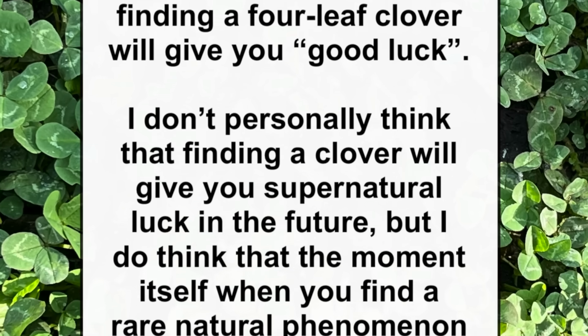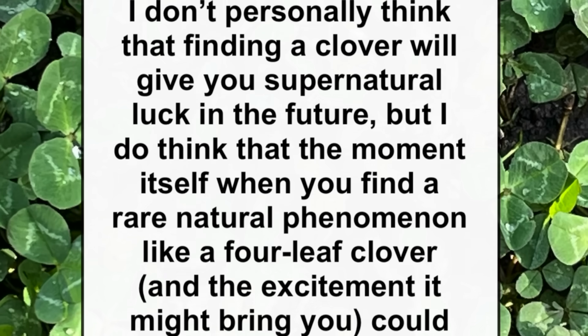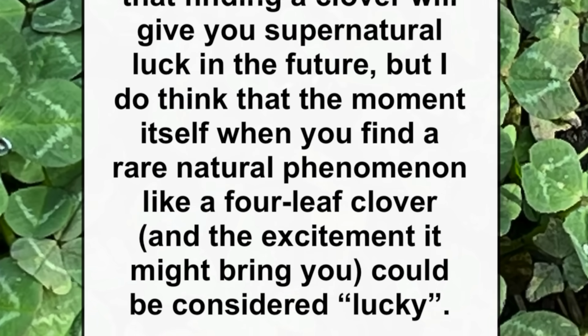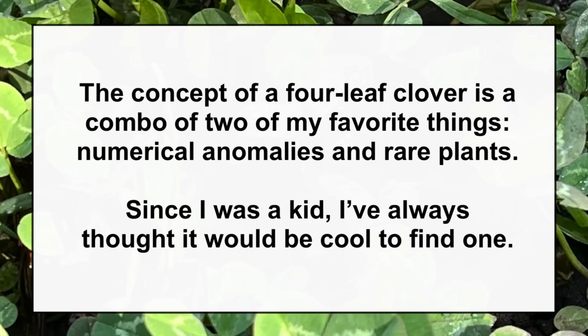Now, some people have superstitious beliefs about 4-leaf clovers being lucky, and while I don't believe that finding one would bring you some magical extra luck for later, I do think that if you're the type of person who would feel happy to find a rare plant, the act of finding a 4-leaf clover itself could be considered lucky.